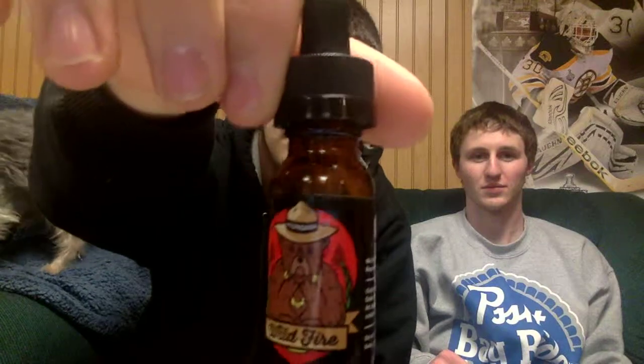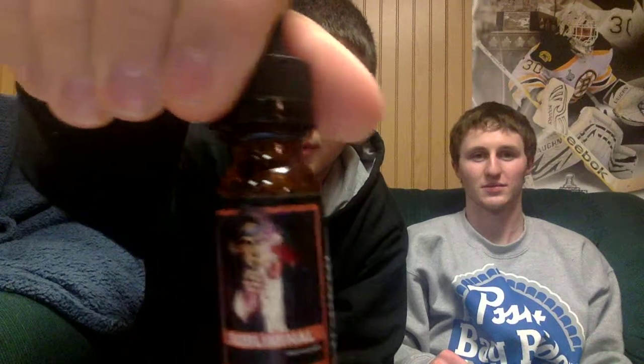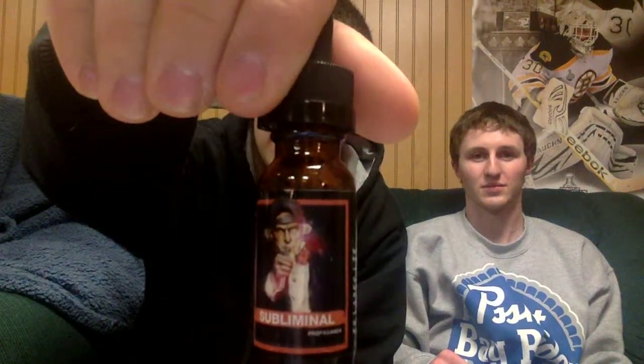We got Illuminati, Wildfire, Widowmaker, really bad at centering those, and Subliminal. These bottles all have pretty cool labels, and they're all amber, dark brown amber bottles to protect from UV. And basically, we're just gonna go over them.